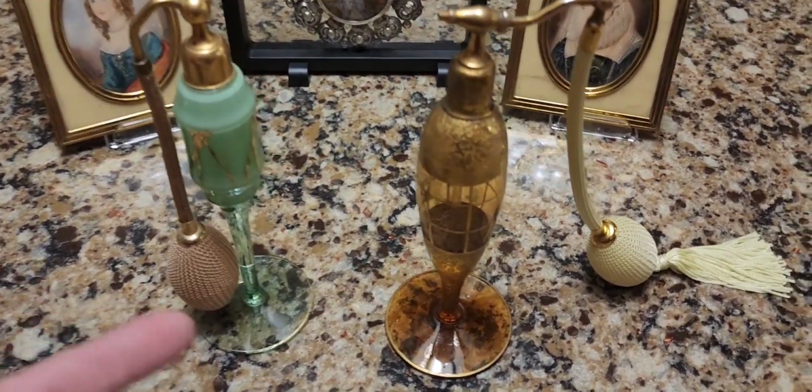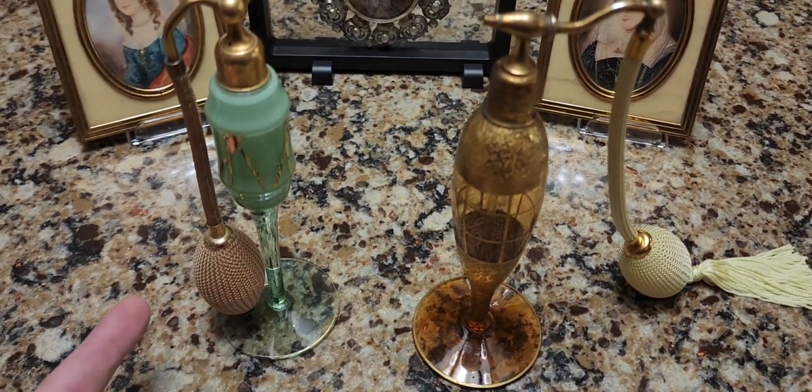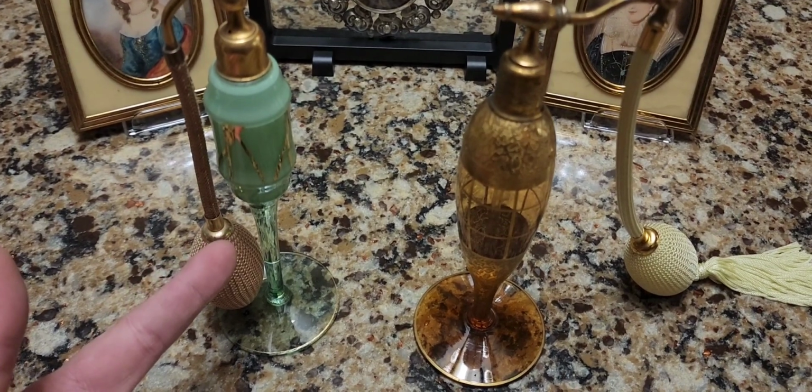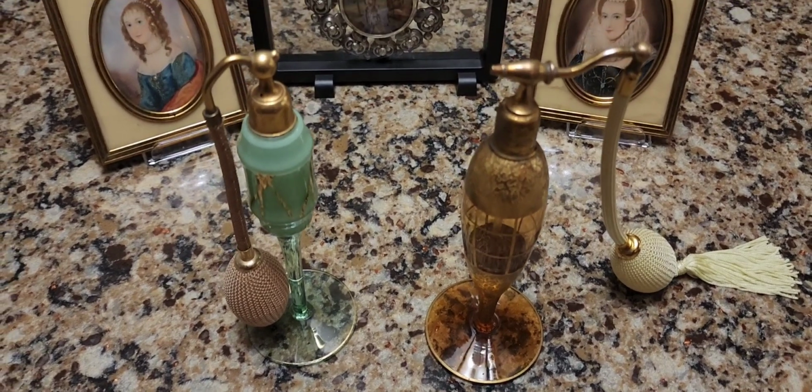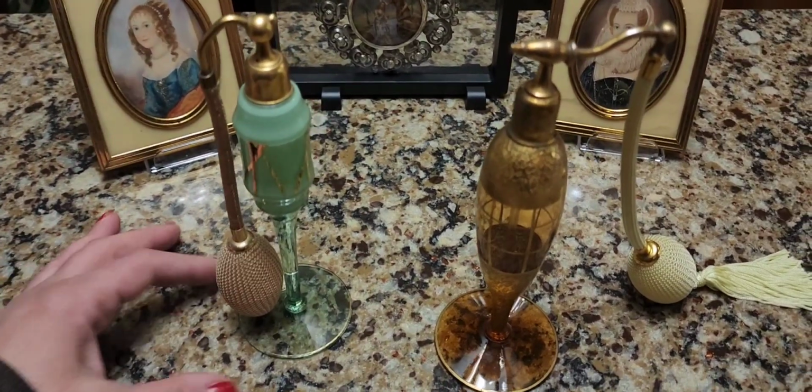So if you ever find an old perfume bottle from the 20s and it has the perfume in it, sometimes you find it. You get lucky. Do not spray it on your skin. You'll probably die. So who made our perfume bottle?